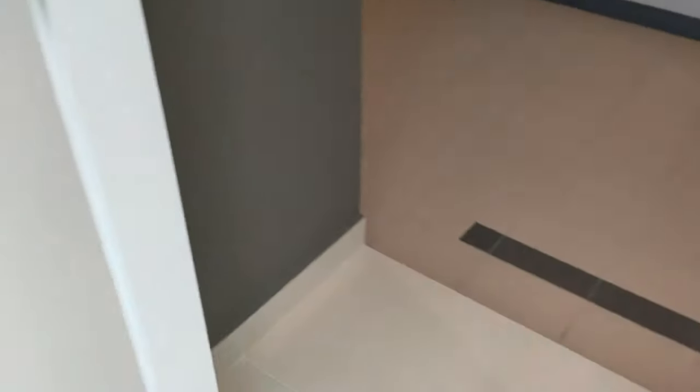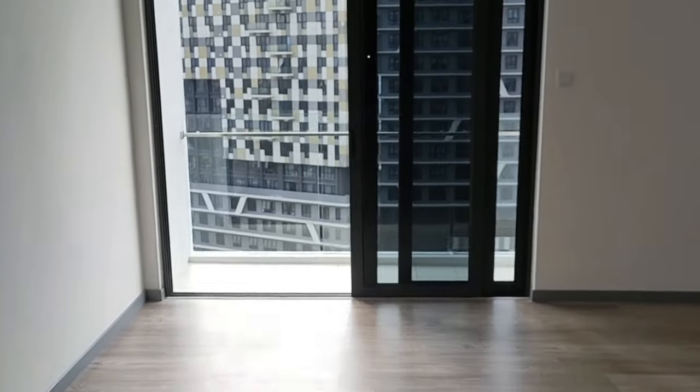Then for outside is pretty much simple lah. The shoe rack area is very short, like 1.5 feet kind of depth. So this unit is a type A, 450 square feet unit.